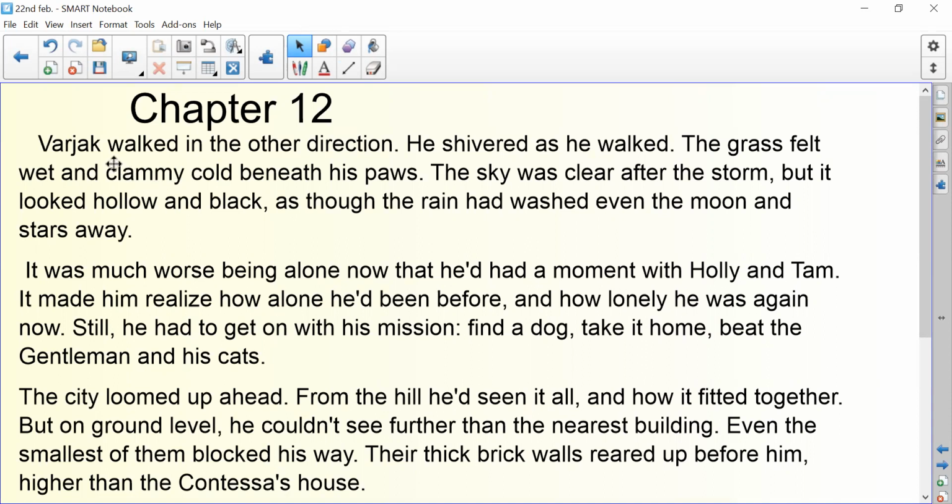Okay. Varjak walked in the other direction. He shivered as he walked. The grass felt wet and clammy cold beneath his paws. The sky was clear after the storm, but it looked hollow and black, as though the rain had washed even the moon and stars away. It was much worse being alone now that he had a moment with Holly and Tam. It made him realise how alone he'd been before and how lonely he was again now. Still, he had to get on with his mission, find a dog, take it home, beat the gentleman and his cats. The city loomed up ahead.